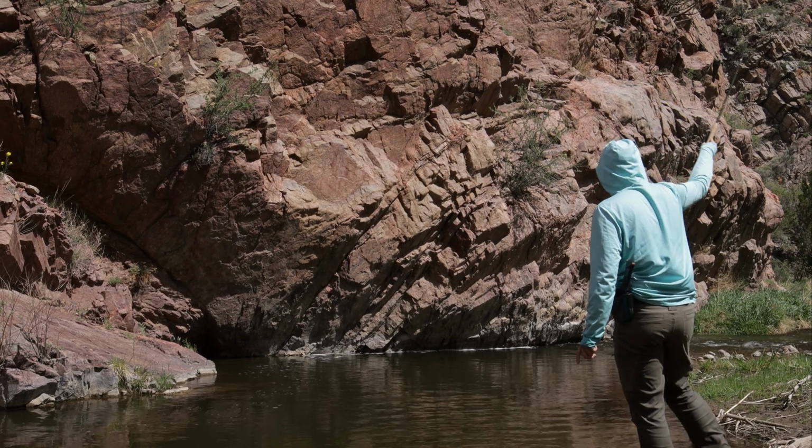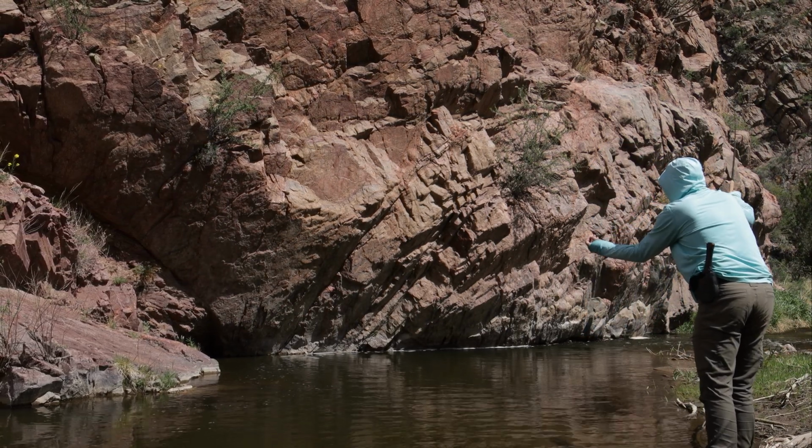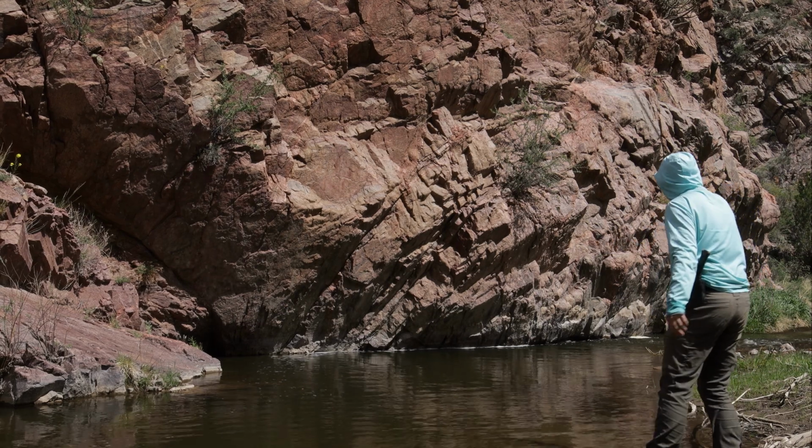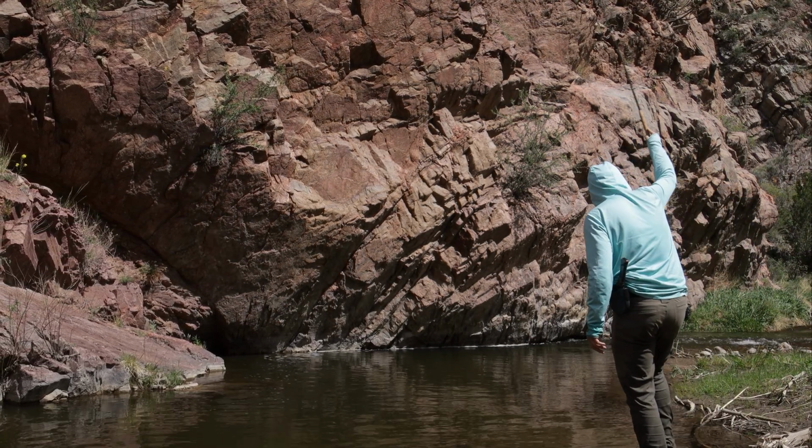There he is. There he is. That was pretty cool. I actually could see him. I saw him flash down under there. It was actually a pretty slow take. And this looks to be a pretty decent sized brown here.